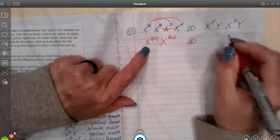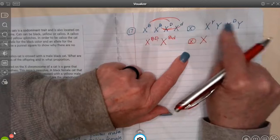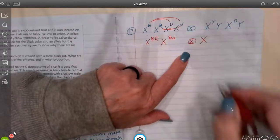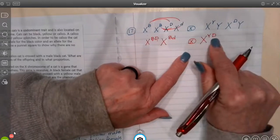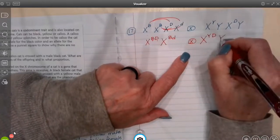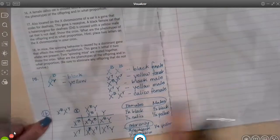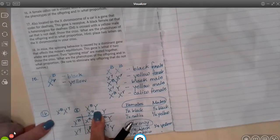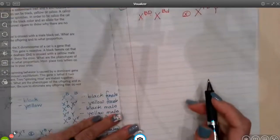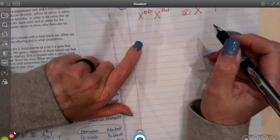And then for the male, on his X, those two come just the way they are because they don't have anything for us to partner them with. So yellow for pigment, working gene, and then the Y. So we'll do this cross and it'll look just like this one, except instead of having one thing, we'll have two.